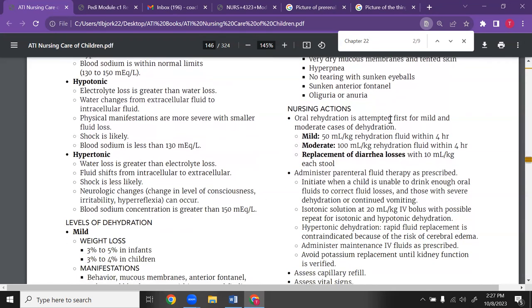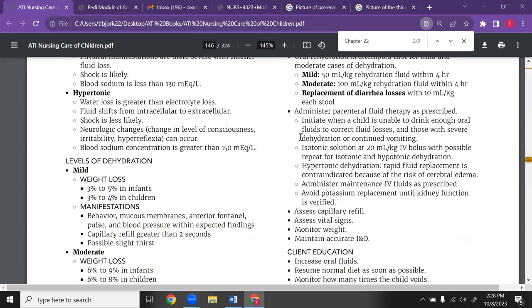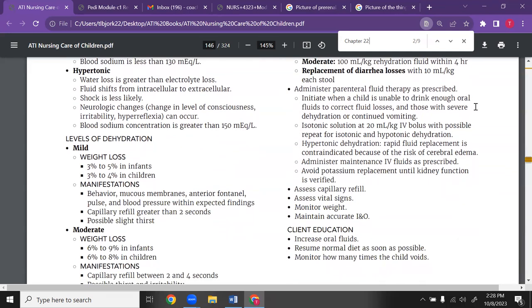Nursing actions: oral rehydration is attempted first for mild to moderate cases of dehydration. So first of all, let's give them some oral, right? It says 50 milliliters per kilogram rehydration fluid within 4 hours for mild. Moderate, 100 mL per kilogram rehydration within 4 hours, and replacement of diarrhea losses with 10 mL per kilogram each stool. So we're going to give 10 mL per kilogram after every stool. Administer parenteral fluid therapy as prescribed, initiate, able to train.